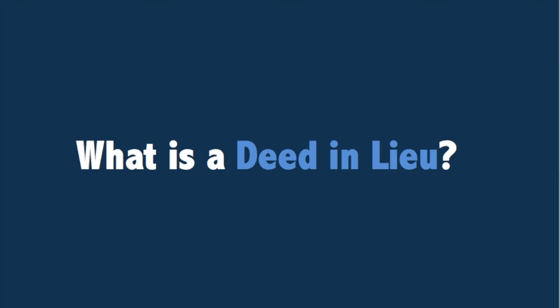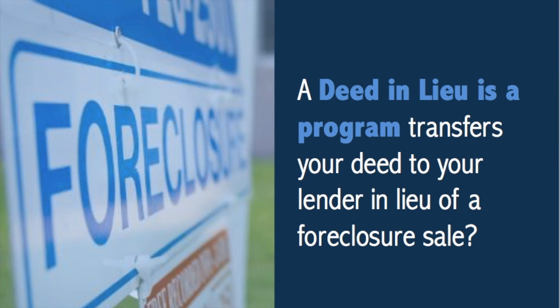So to start, what is a deed in lieu of foreclosure? I know, you may be thinking that, well, it's a foreclosure. It's not. It's a program to avoid it. Well, a deed in lieu of foreclosure is a program that allows borrowers to transfer the ownership of their property, or the deed of your property, back to the lender in good faith in lieu of a foreclosure sale. It has a lot of the same consequences as a short sale and has some great values and benefits to help homeowners avoid a foreclosure.